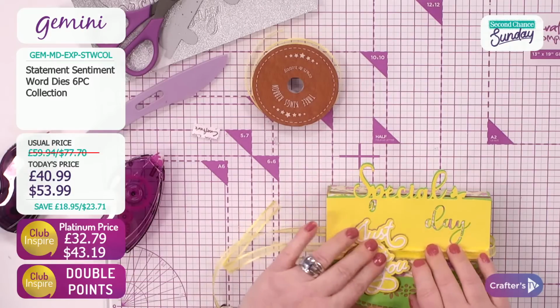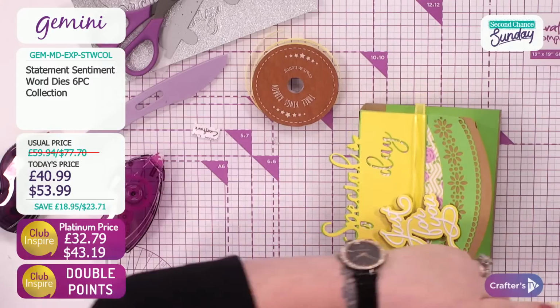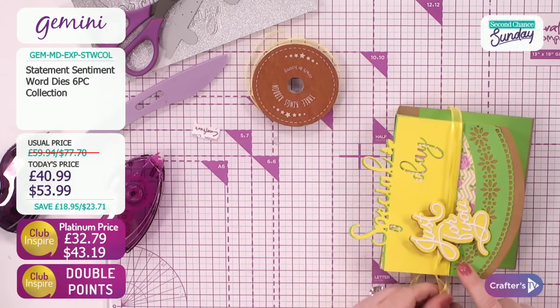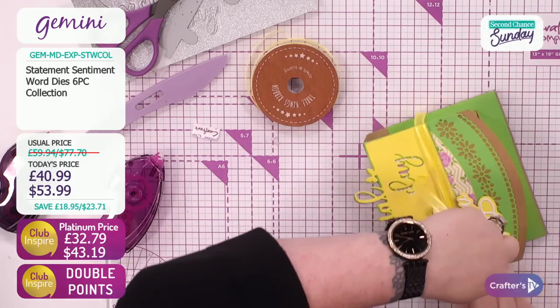So when you do open your ribbon on your box, it's going to stay in place. And then this is just going to tie to the side. You don't have to have it tied to the side, I just thought it would be nice for a change. So, trying to tie that.